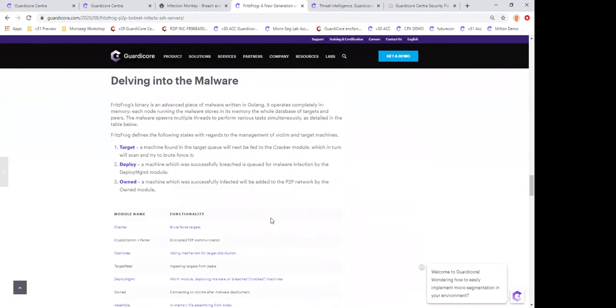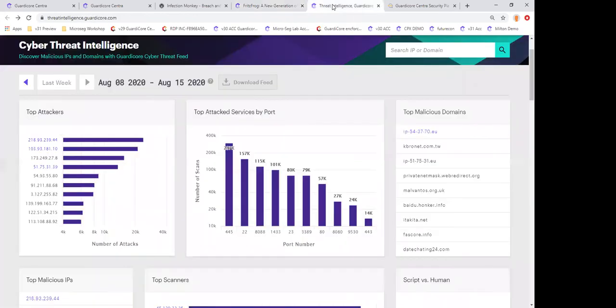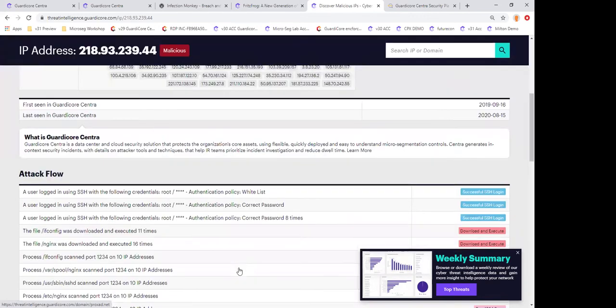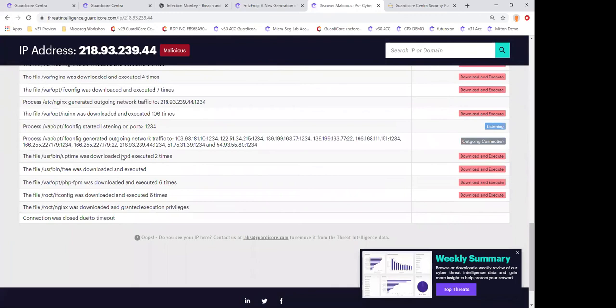The other thing that we can do with our global honeypot network is we've developed our own threat intelligence, that you can go to threatintelligence.guardicore.com today and download. We update it weekly. Again, it's our way of giving back to the security community. So here I can see, why is this the top attacker, this IP address? I can see what country the attacker is based out of. What are the associated attack servers? What is their attack flow we see of that attacker?